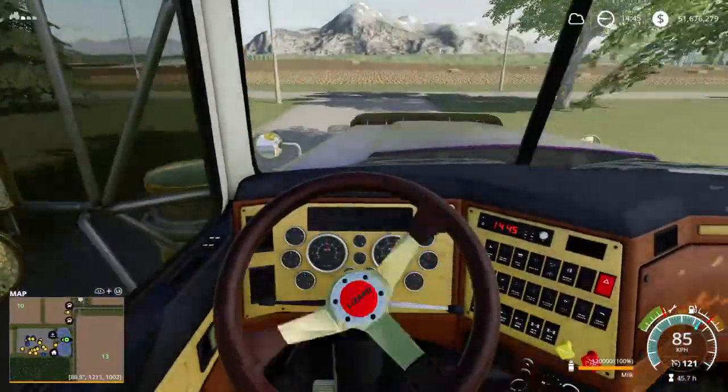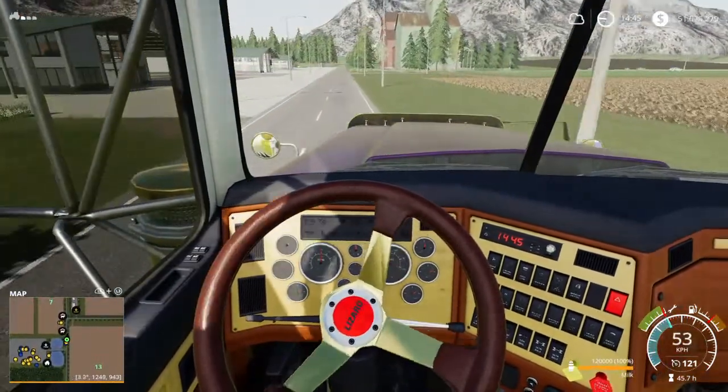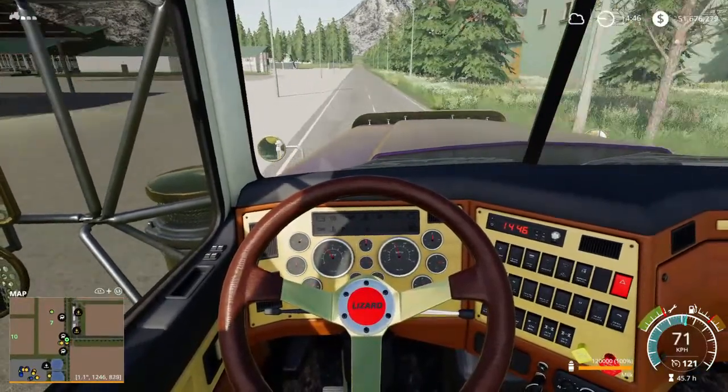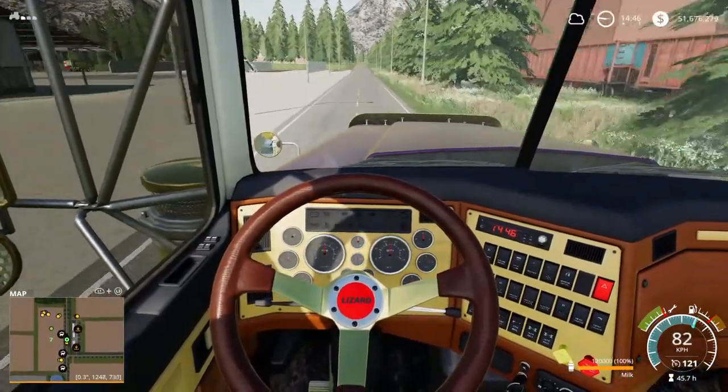And there's so many truck views here. There we go. Whoa. That is a lot more quieter when you're in the cab.